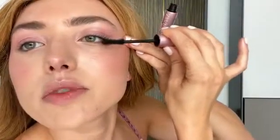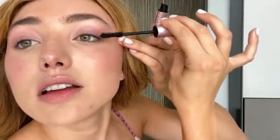So next I'm gonna go with my mascara, the Too Faced Better Than Sex mascara. I'll go in the corner and just sort of try lifting. So this is a really hydrating tinted lip balm, and it's strawberry jam, and I love that they're all fruit flavored.